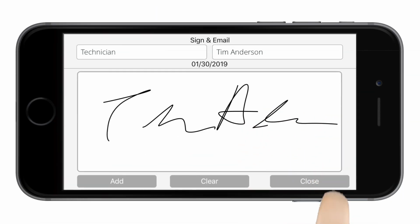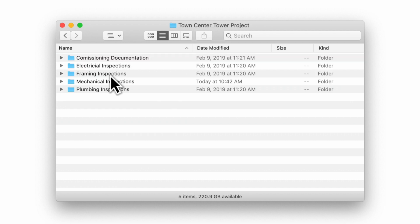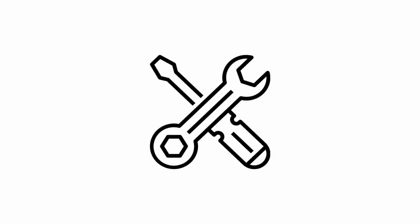Work can be certified on the spot with electronic signatures, and the app's data is stored in an SQL-backed database, making it easy to view files by date, project, system, and client in a wide range of database software. We can even customize our process to fit the needs of your company or facility.